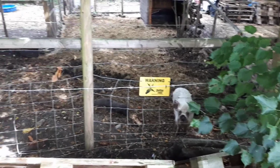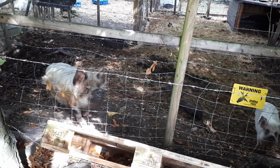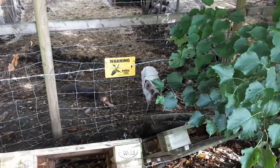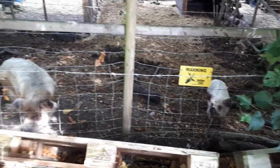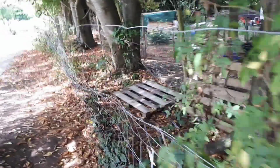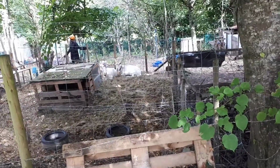How cute and adorable. Little piggies. Lovely pigs. Oh, look at that. Look. Come over here. Look at that. Goats.